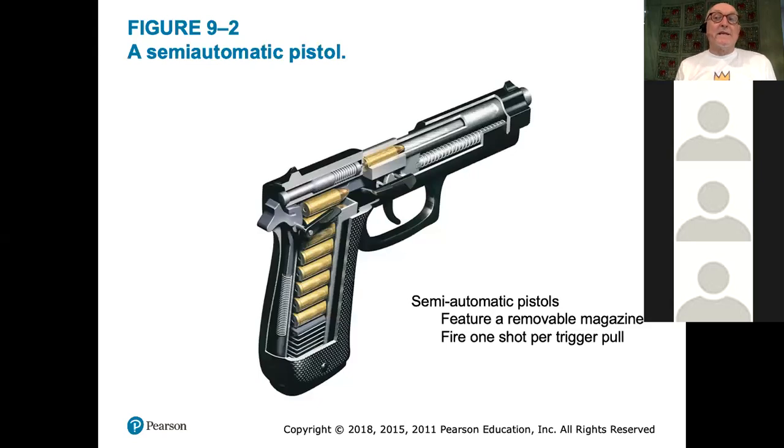This is a semi-automatic, also a handgun. It's a semi-automatic pistol, and it's called semi-automatic for a very distinct reason. Instead of having a cylinder, it has a magazine. You load the magazine yourself, separate from the gun. This is a relatively small magazine. Some of them are much larger, would stick out of the bottom. And the magazine is inserted into the butt of the gun here.